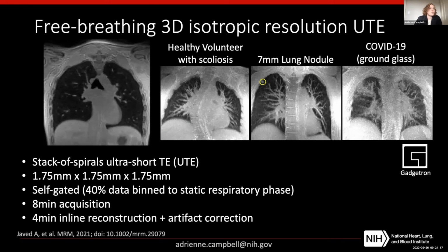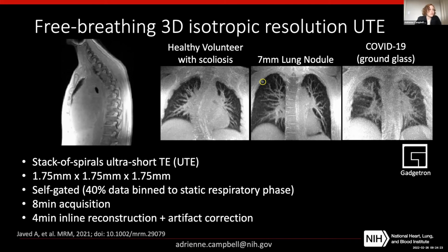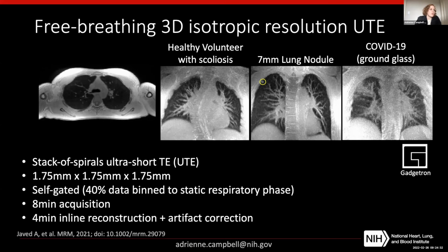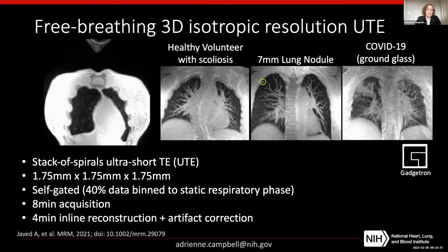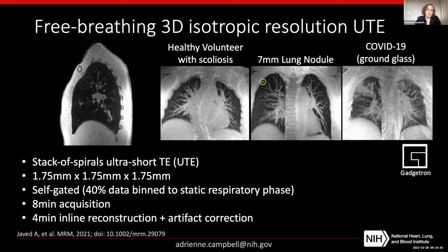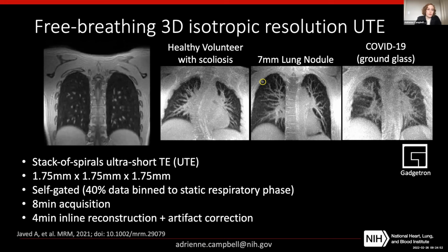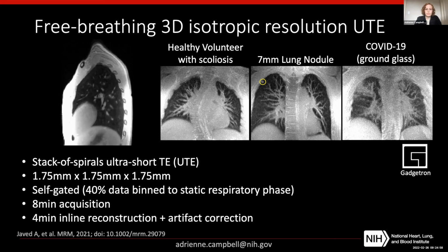We next moved on to an ultrashort TE acquisition. Here I'm showing a stack of spirals, ultrashort TE acquisition with 1.75 millimeter isotropic resolution. This is a self-gated scan where we use 40% of the data, binned to a stable respiratory phase, in order to generate a single respiratory phase image. This is an 8-minute acquisition with a 4-minute inline image reconstruction that's implemented on GPUs to be computationally efficient. You can see that overall we're getting very nice image quality and much higher resolution than with our T2 weighted images. So it's encouraging that this may give us something more in terms of imaging lung structure.